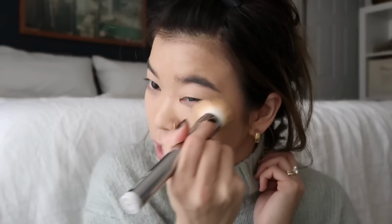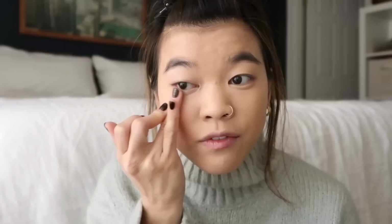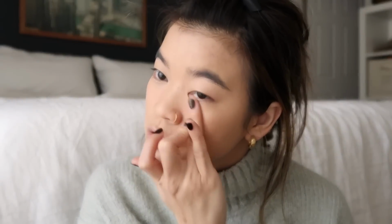I love the finish of this CC cream. Now I'm going to take the Glossier Stretch Concealer. This is in medium, and I'm just going to apply it underneath my eyes with my finger because this melts the product. If you want a full coverage concealer, I definitely would not suggest this one, but if you're just doing a little bit of lightening underneath the eyes or in spots, this stuff blends into the skin so nicely.